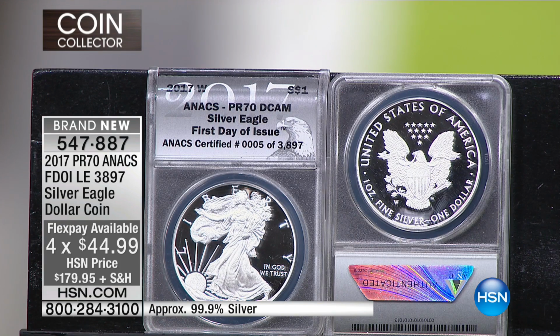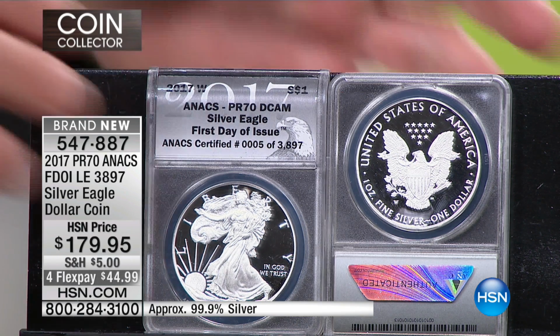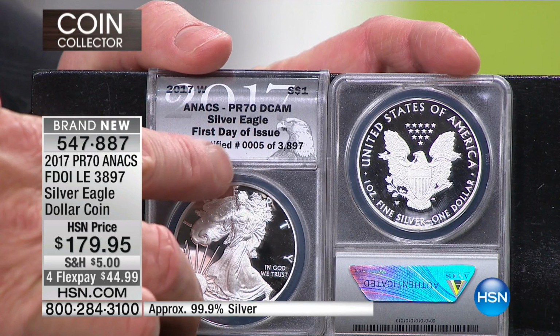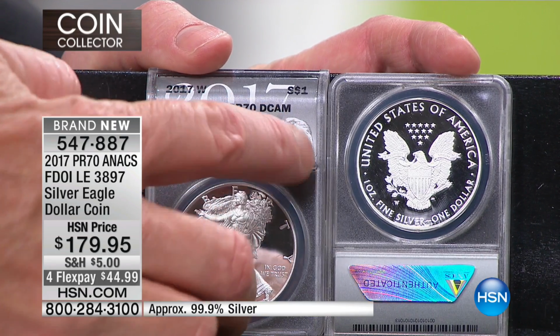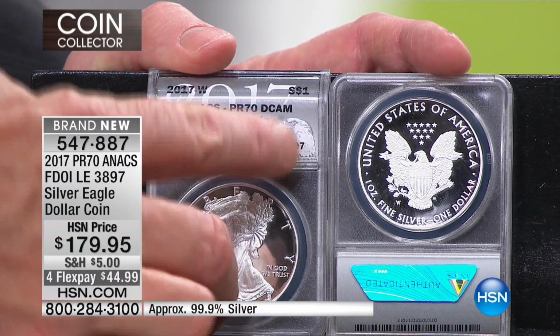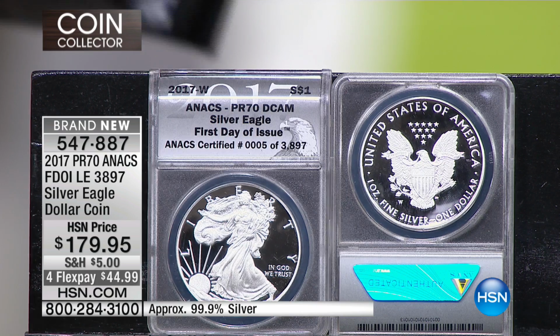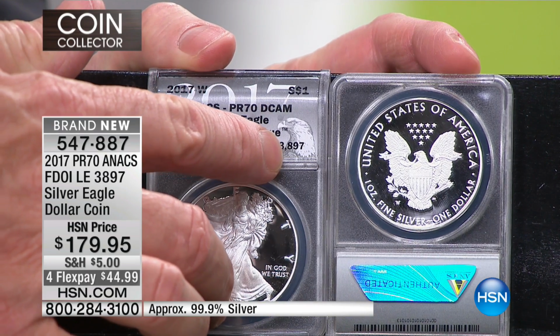That does a couple of things. It guarantees, because at ANACS, what they do is they'll individually number the coins. There are only 4 major recognized grading companies, which is ICG, NGC, PCGS, and ANACS, and ANACS is the only one that actually individually numbers the coins. The other ones will go 1 of 1,000 or 2 of 1,000 or something like that, but the ANACS coins are actually individually numbered, which adds to their collectability and their desirability. So you know exactly what the edition is, 3,897.